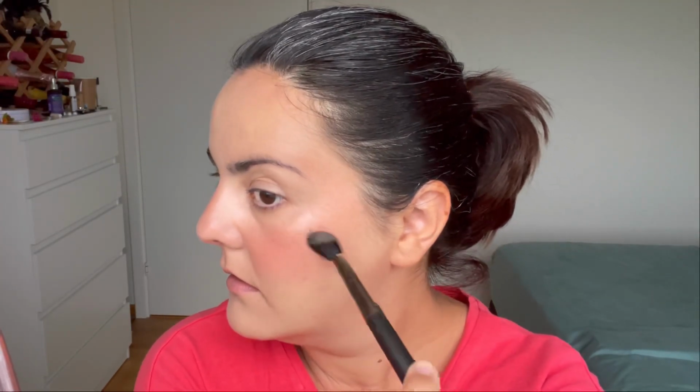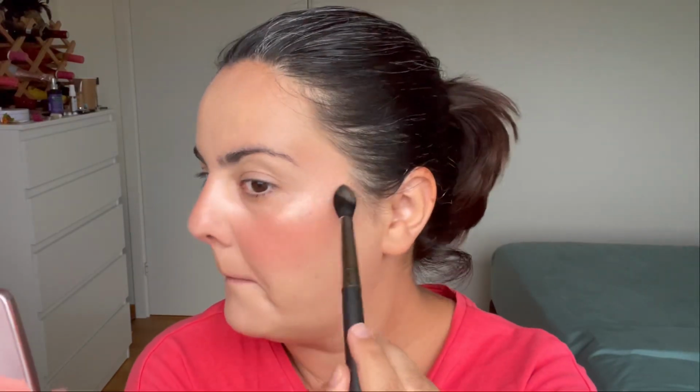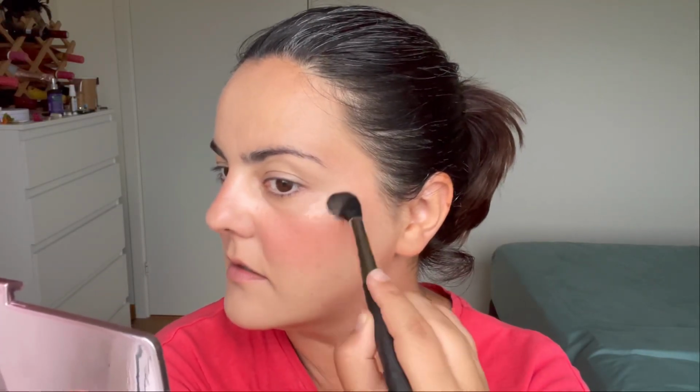And this is like more, it's not that fine, let's say. You can see actually the particles of this highlighter. That one, it's more smooth, let's say. It gives you that, I don't know, the perfect smooth touch.